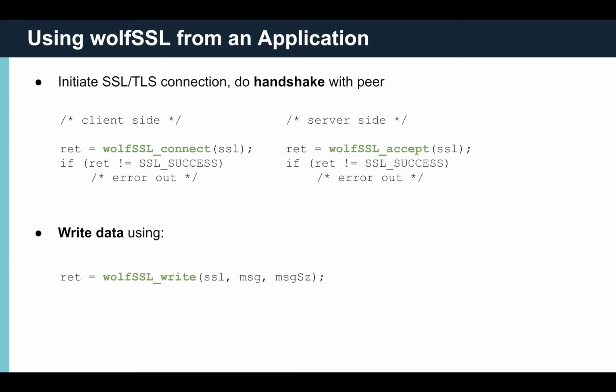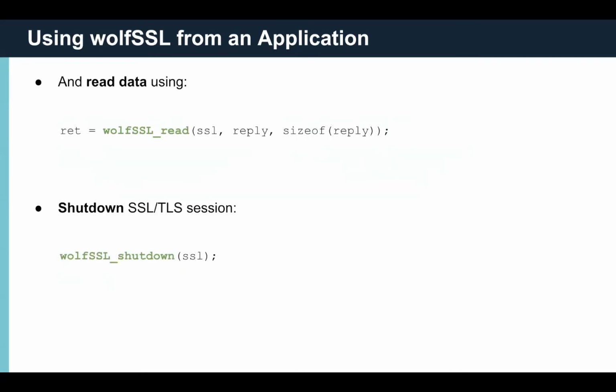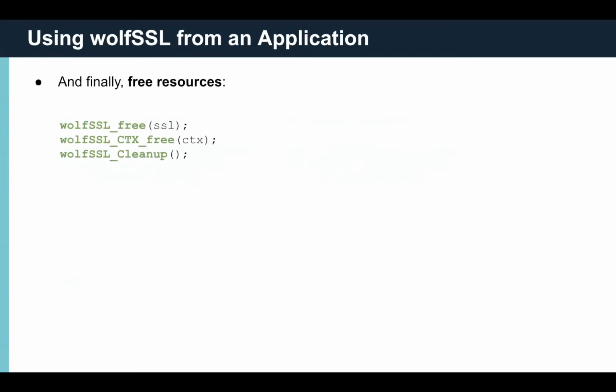Then you can do the TLS handshake, either on the client side by calling wolfSSL_connect, or on the server side by calling wolfSSL_accept. When that function finishes successfully and returns SSL_SUCCESS, the handshake has been done and you're ready to send and receive data securely. You can write data using wolfSSL_write and read data using wolfSSL_read. When you're all finished with that session, you can shut down using wolfSSL_shutdown. That sends the close notify alert to the peer and optionally does a bidirectional shutdown, receiving the peer's close notify alert. And then when you're all done, you'll free up your resources at the SSL level, at the context level, and at the library level.